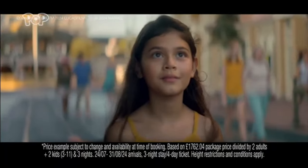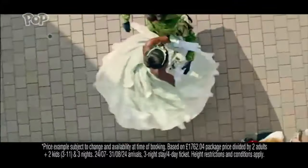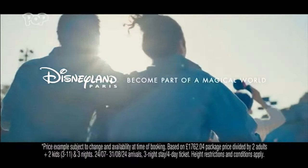Up where they walk, up where they run, up where they stay all day in the sun. Wandering free, wish I could be part of.